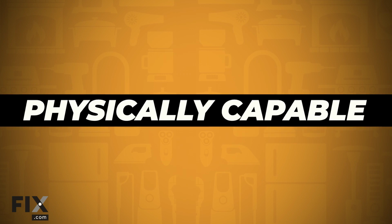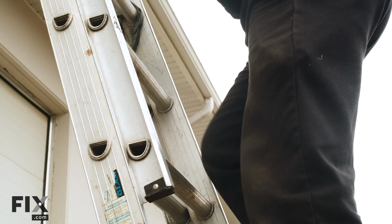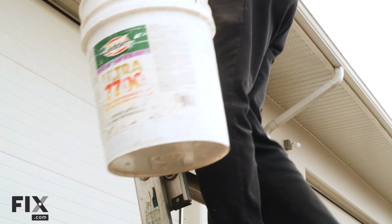So our next point is making sure that the person using the ladder has the physical capabilities to do so. So the person that's going to be using the ladder, depending on how much they need to carry or what they're looking to do, should be in good enough physical condition to be able to go up and down on the ladder safely, maintain a position, and do some lifting. So they need to have good grip strength and good overall health.